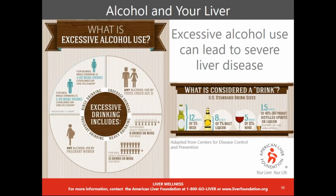So considering alcohol in our liver, we hear cirrhosis from people drinking too much alcohol, and it's not always about that. There are many types of cirrhosis, like I mentioned, but one we do have to be concerned with is how alcohol in our liver slows down the function of our liver and how it impacts our filtration system. So when we talk about binge drinking and the different types of excessive drinking, we just want to keep some things in mind.